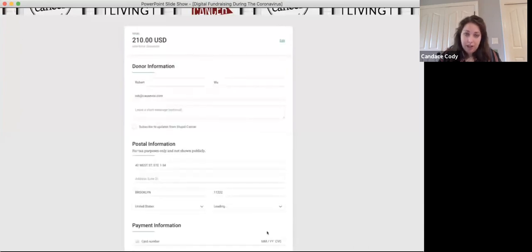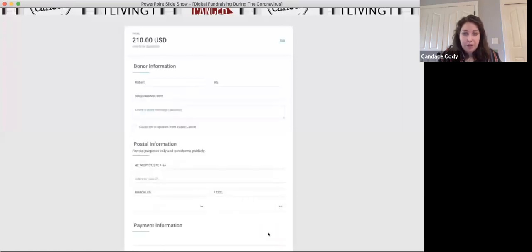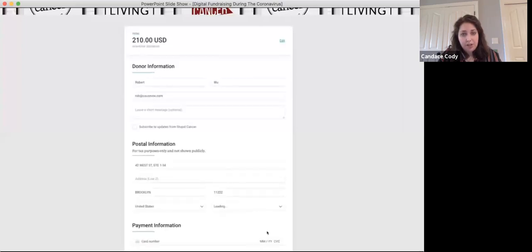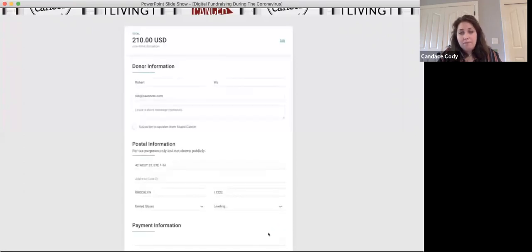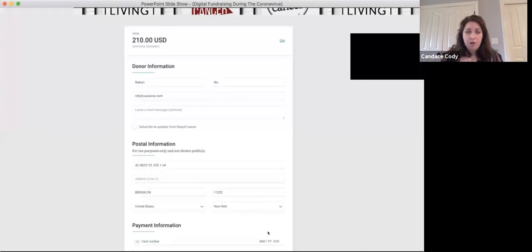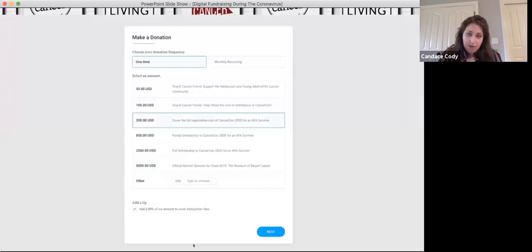So here's just a look at the donation form that we provide here at Causebox. You can implement this right on your website. You can have a standalone page like this if you want to have a donation page for a specific fundraising ask, or have it embedded on your website as either a pop-up form or an on-page embedded form.